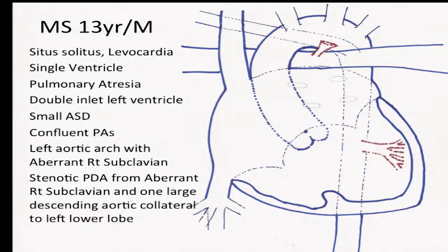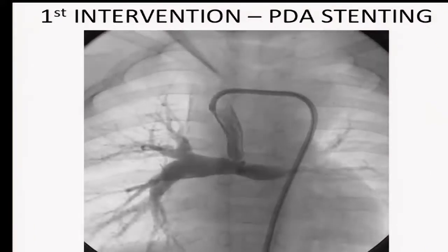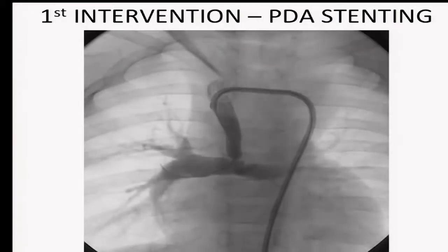We have a 13-year-old child. His native anatomy was a univentricular heart with pulmonary atresia, with confluent pulmonary arteries, left aortic arch, and an aberrant right subclavian artery. The ductus arising from the aberrant right subclavian artery was supplying the confluent PAs, with a large descending aortic collateral to the left lower lobe of the lung. In infancy, he was intensely cyanotic because of the stenotic PDA, and he underwent PDA stenting.